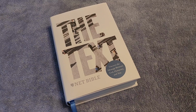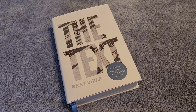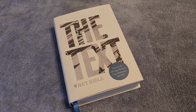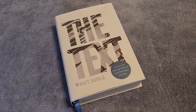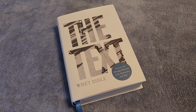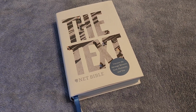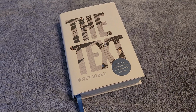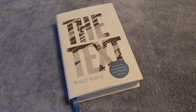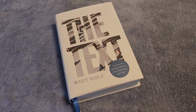The Text, TEXT, is an acronym for Talk to God. T is Talk to God, E is Encounter God and Humanity, X is Examine Your Heart, and T is Talk to Others. And I'll show you an example of that in this Bible. It's actually in the devotionals, but I'll show you where text comes into play.